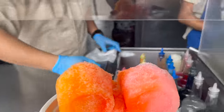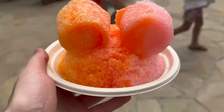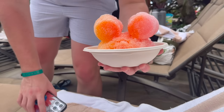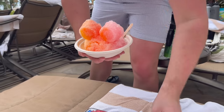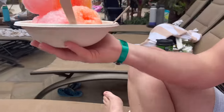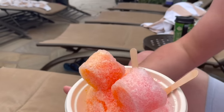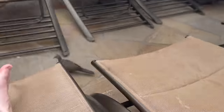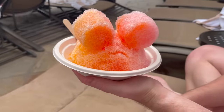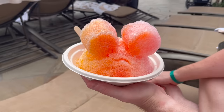Thank you so much! Shave ice! Thank you, shave ice! So, what's in it? So it's basically shaved ice. Turn him round. Oh, that bird wants some. Obviously flavoured syrups, and you've got a choice of like 15 different flavoured syrups. We've gone for passion fruit, orange, and guava.